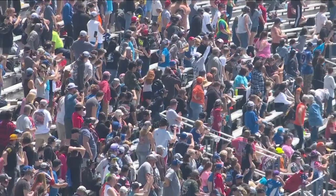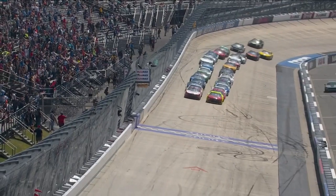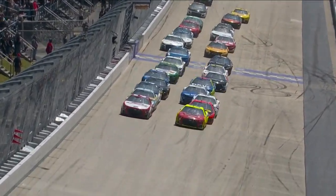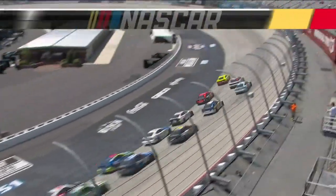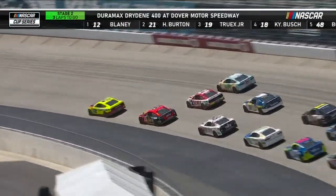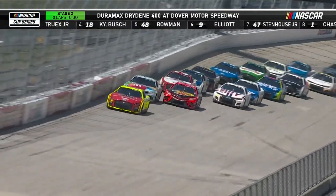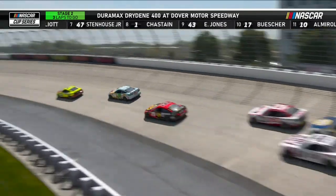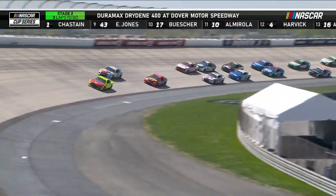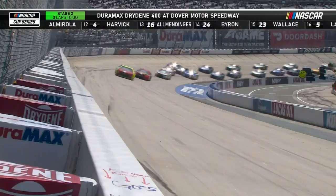Look for Kyle Busch to be 3 wide, getting in 1 and 2 here. It's going to happen fast. There he goes. Same thing he did earlier on a restart. Two to go in stage 2.